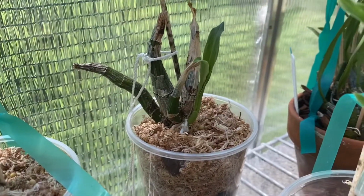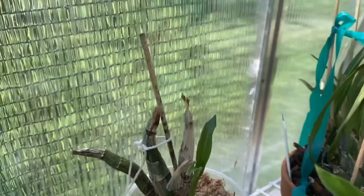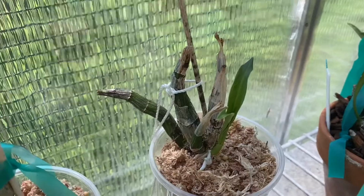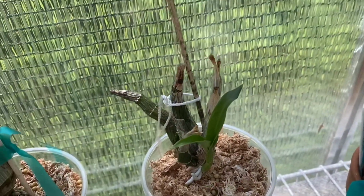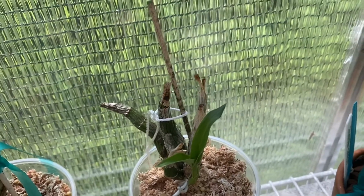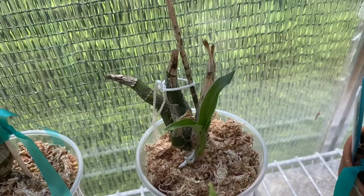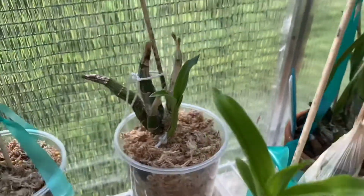Back here is my Fredclarkara After Dark SVO Black Pearl. It's not really that strong, but all of its new growths have never been that strong, but then it picks up at the end of the season. That's just what it does. I think that's just how it grows, but either way, it's still doing good. You know, it's just got a little bit tinier of a growth than what I'd like, but it's still gonna live, so it'll be fine.